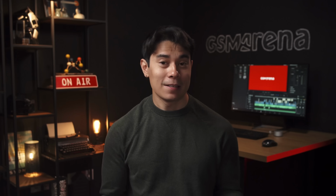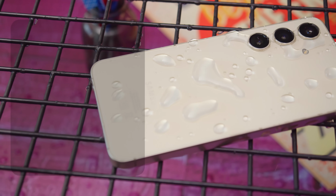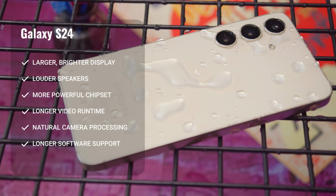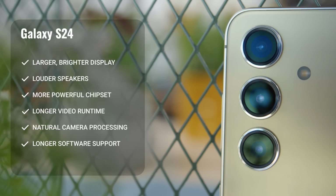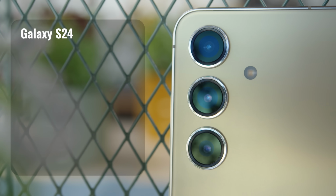So there you have it, this year's compact Samsung flagship versus last year's. With the S24, you get a slightly larger and brighter display, louder speakers, and a more powerful chipset. The battery life is better when playing back videos. The camera processing has a more natural look, and you get longer software support.